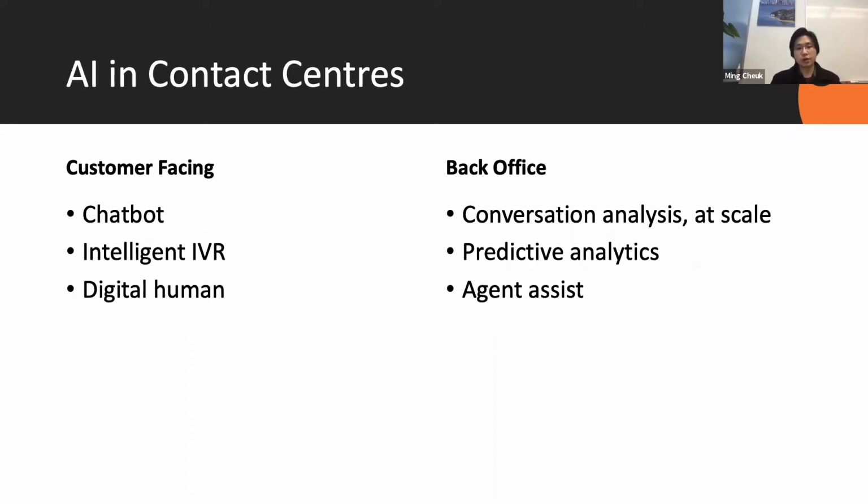So having bots look at all of your transcripts, and doing that at scale, especially if you've got thousands of calls happening per day. No one wants to listen to hours of recordings. When you extract the information out of those transcripts, you can then start doing insights. You can start doing predictive analytics on them to forecast future demand, to better prepare your contact center.